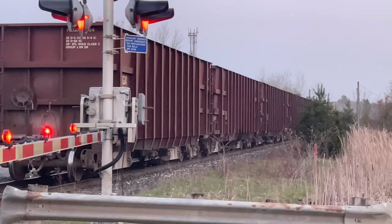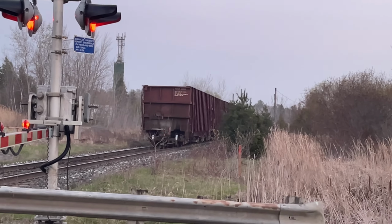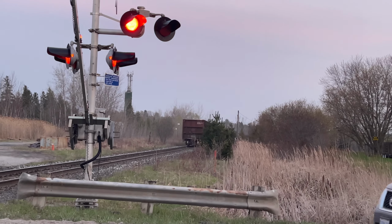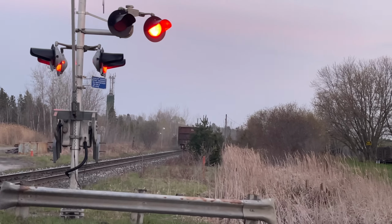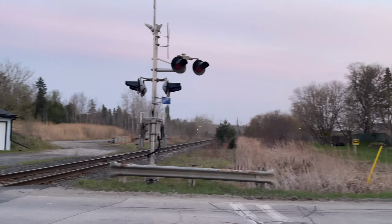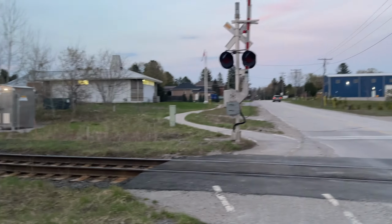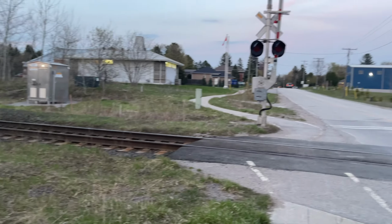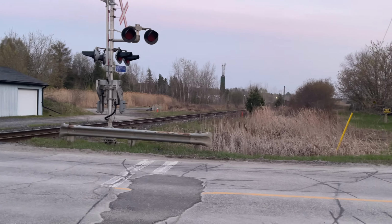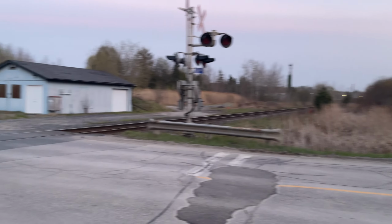There goes this interesting train, which I've never seen before. I think the reason why this train was going so slow is that they were actually dumping gravel on the tracks, which I've never seen before. And I cannot believe I caught it in 2021, aka the same year that we are in right now. And there it goes. That was really interesting.